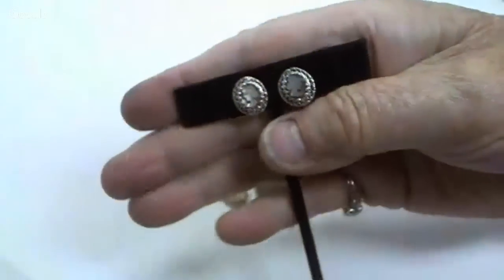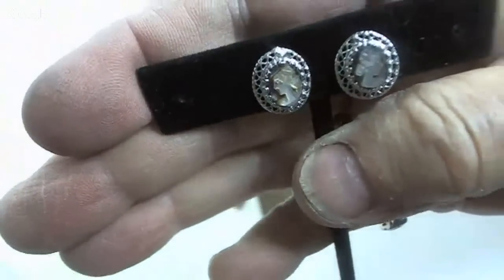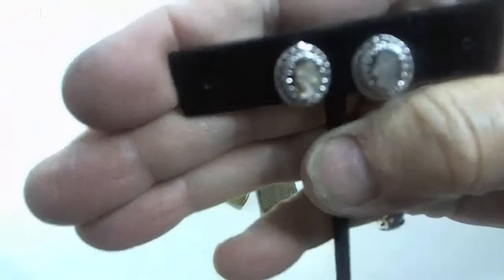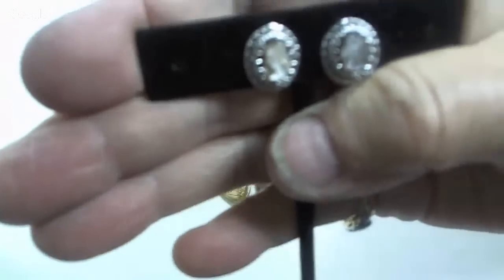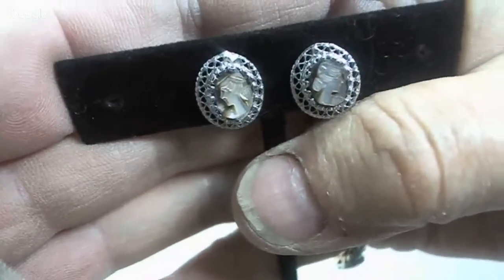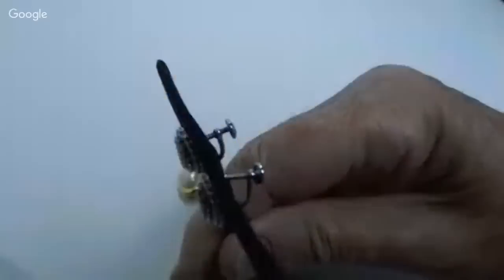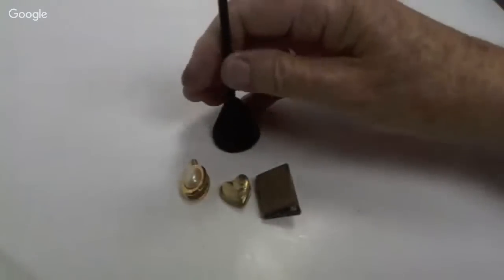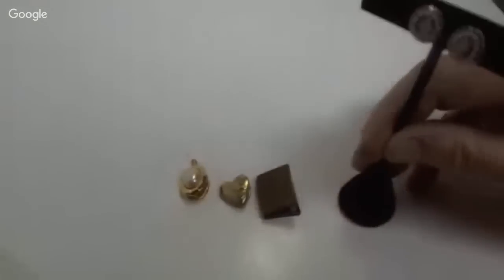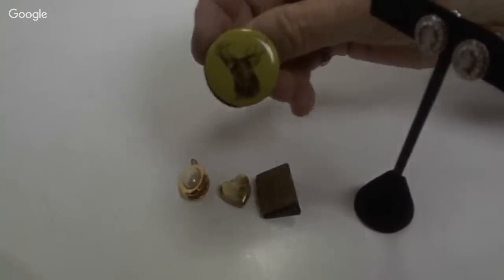So we've got this. If we can get it to focus, maybe. These are screw back earrings. Let's see, get them. Come on. Focus, focus. There we go. Ooh, those are pretty. And they are screwbacks. So we've got those. Let me stick them over here, maybe. All right. And then we've got this one.